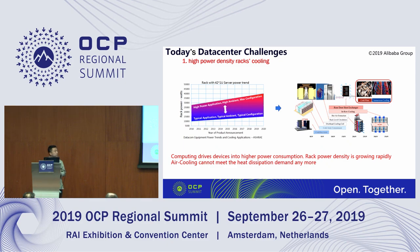I think it is more conservative. With the rapid growth of rack power density, cooling mechanisms are struggling to cope with high dissipation requirements. The right picture shows that air cooling cannot meet the high dissipation demand at a stable cost when the power density is more than 30 kilowatts per rack. So, obviously, the data center needs new thermal approaches.